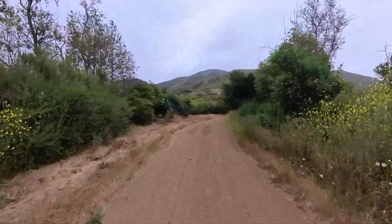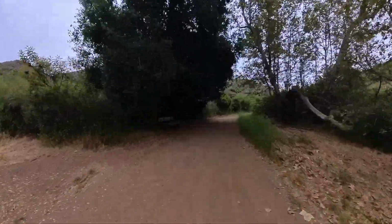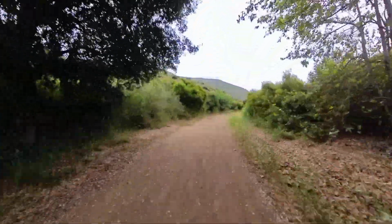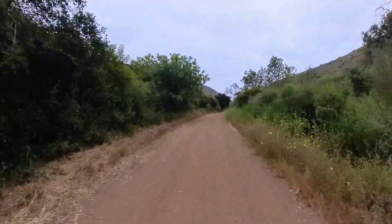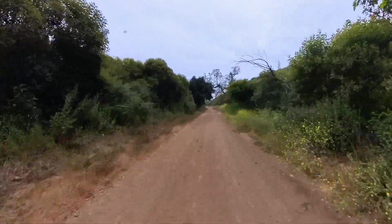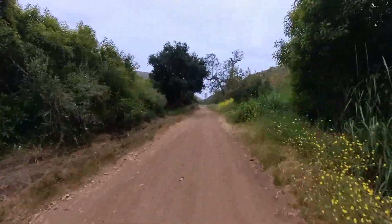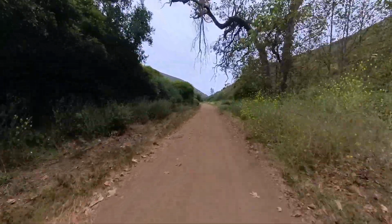Got her turned down to pedal assist 2. Nursing the battery out of here. Only have 2 bars left. Getting real close to the campground though. I'm fairly certain I will make it. Yeah, actually, this is the last little bit here. I'm going to be on the campground here in just a minute, so I will definitely make it.